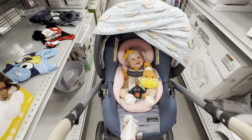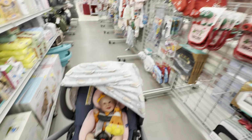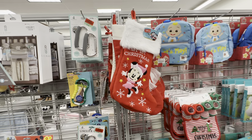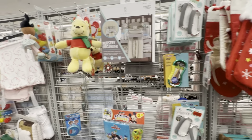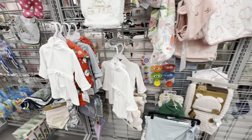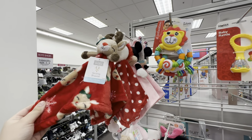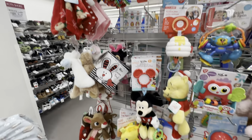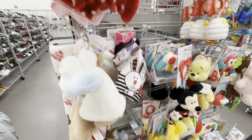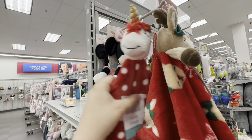I usually find lots of stuff that I want at Burlington and it's really hard to resist. Let's see what else we've got here. Some baby backpacks, stockings. Here's a cute blanket, my first Christmas. Of course, the music is playing over here. I know I've been looking at a lot of the Christmas stuff, but listen, as soon as stores put out Christmas, you better start looking for what you want, because if you don't get it early, you probably won't be able to find it later.